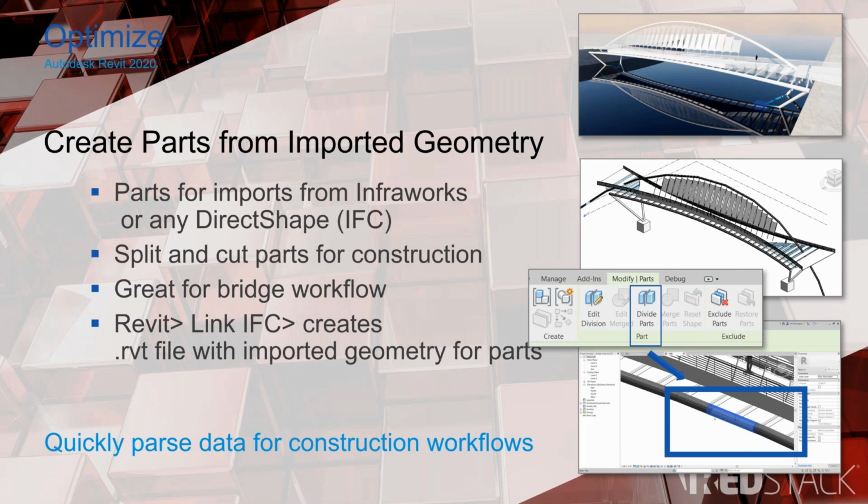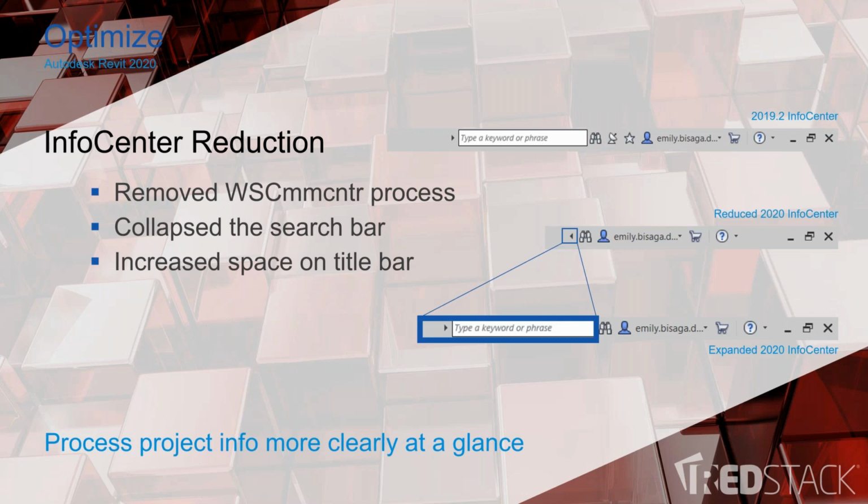The InfoCenter reduction, so just a little thing for the InfoCenter, which is at the top right of your Revit window. So you can see there for 2019.2, it was quite long, and then they've just reduced that with a little bit of a flyout. So if you're on smaller resolution screens, I guess this could probably be too long for you, but otherwise if you're on HD or even 4K screens, it's probably not going to matter too much. But again, you have that ability there to hide out that InfoCenter if you need to.